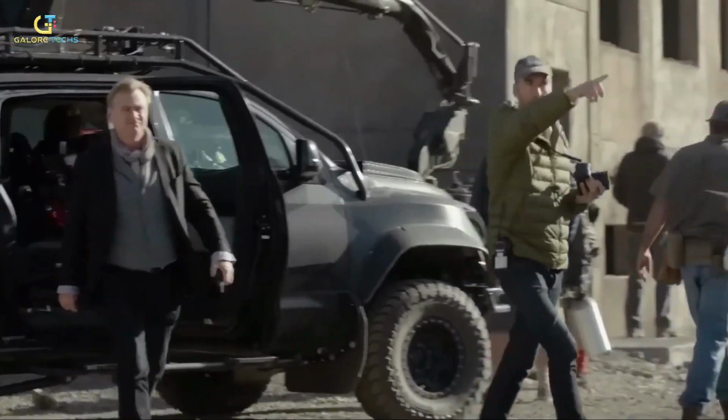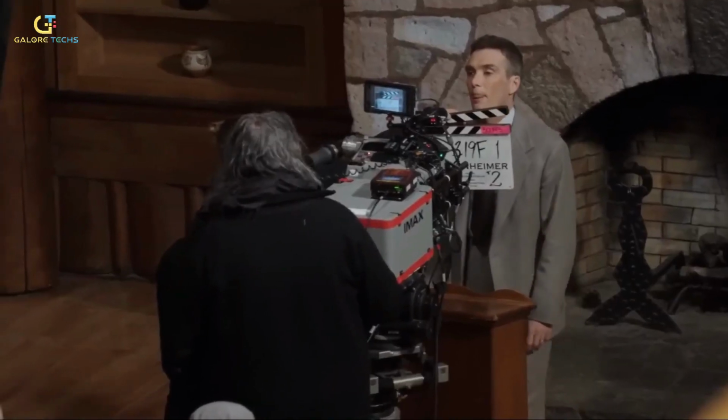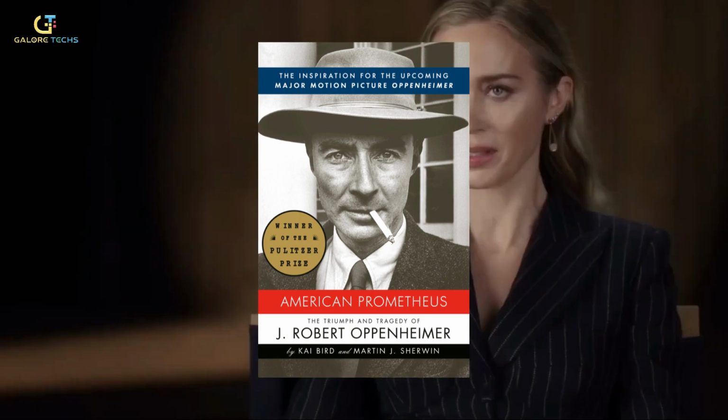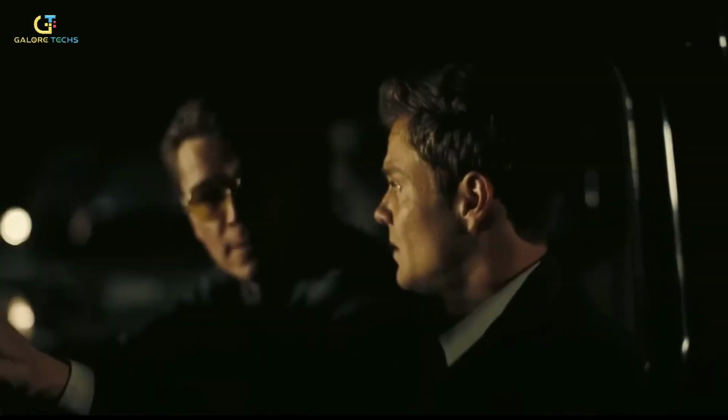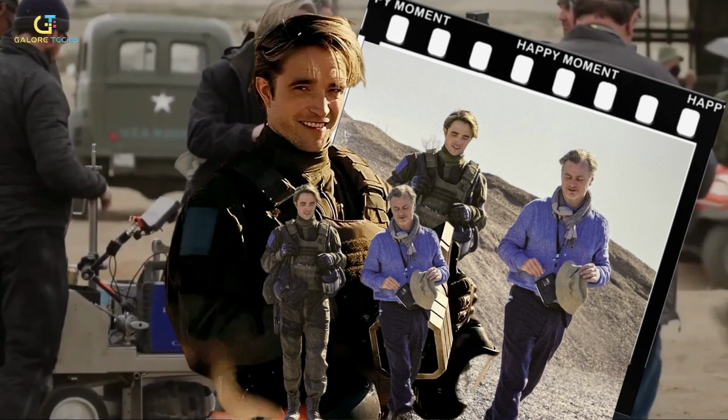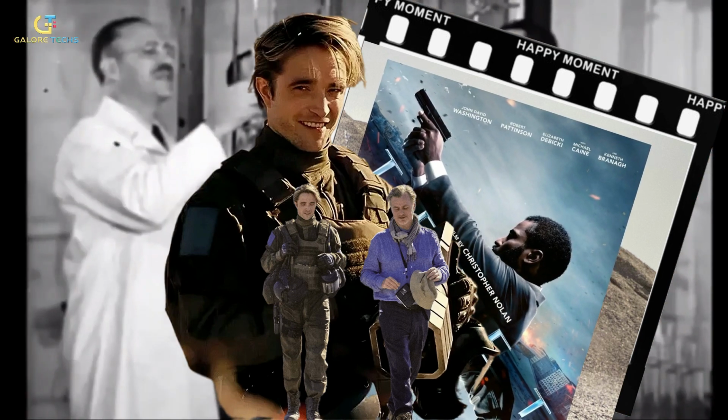First things first, Christopher Nolan always wanted to make a film about J. Robert Oppenheimer, even before reading American Prometheus, a book about the triumph and tragedy of Dr. Oppenheimer's life. When he started working on the movie, he didn't know much about Oppenheimer or the Manhattan Project. Actor Robert Pattinson, who worked with him on Tenet in 2020, gave him a book of Oppenheimer's speeches, which sparked his interest. To write the screenplay, Nolan did a lot of research.